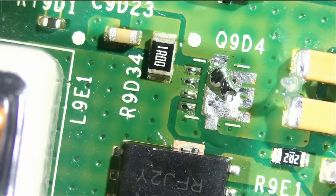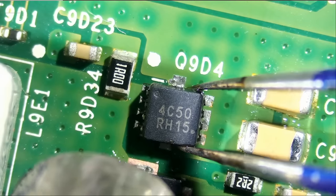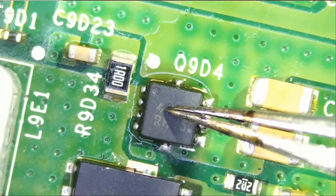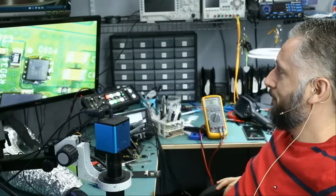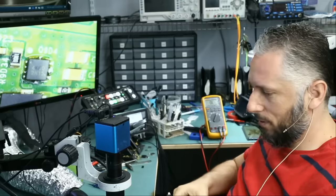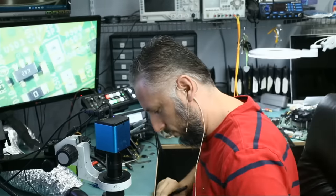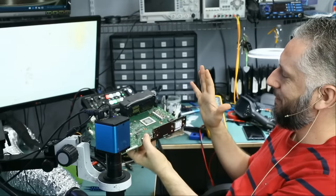Get rid of the glare, just like that. All right, so what do you think? Is it gonna work? Is it going to work? That's the question. Let's plug power and see. Is it going to work? No.